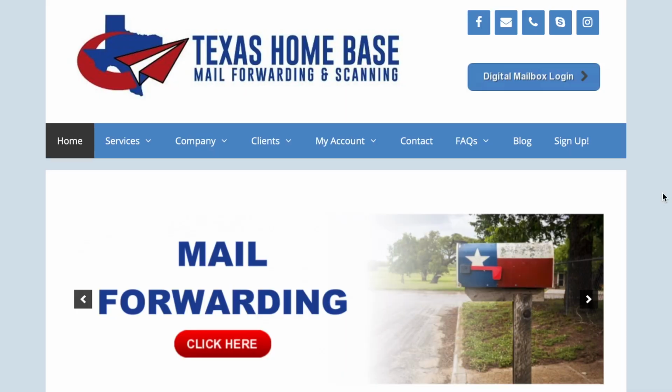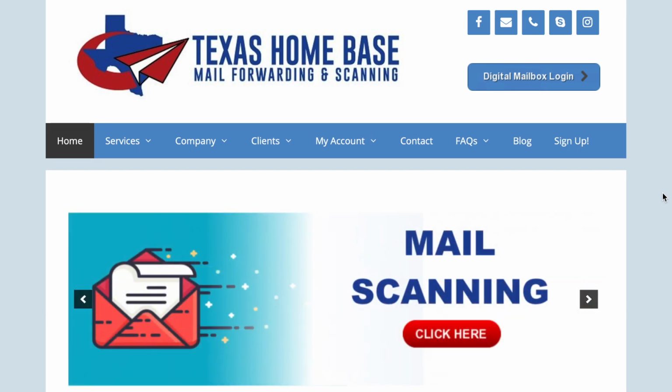So that's why. Another part of this equation is that you need to pay for a mail forwarding service. And there are several in Texas, as well as South Dakota and Florida to choose from. So the company that we use is actually Texas Home Base. What they do is scan our mail and get rid of the junk mail, which is very nice, and then they email it to you. So for us, that mail forwarding service is perfect.